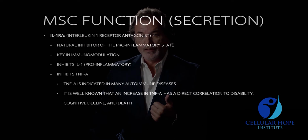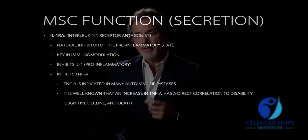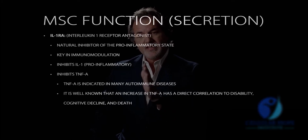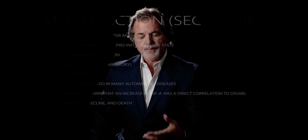Another major secretion by the mesenchymal stem cell is interleukin-1RA, which stands for interleukin-1 receptor antagonist. Interleukin-1 is a very common pro-inflammatory that we see in injured tissue. Interleukin-1RA is able to blunt the signaling from interleukin-1 so that the inflammatory process does not take place. If you look back at the three previous things that I mentioned, TSG6, PGE2, and TIMP2, they are all downstream inhibitors of inflammatory components.